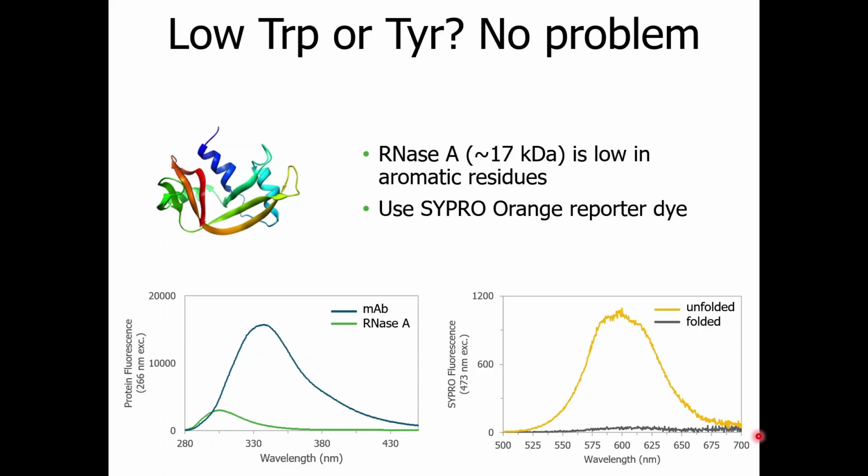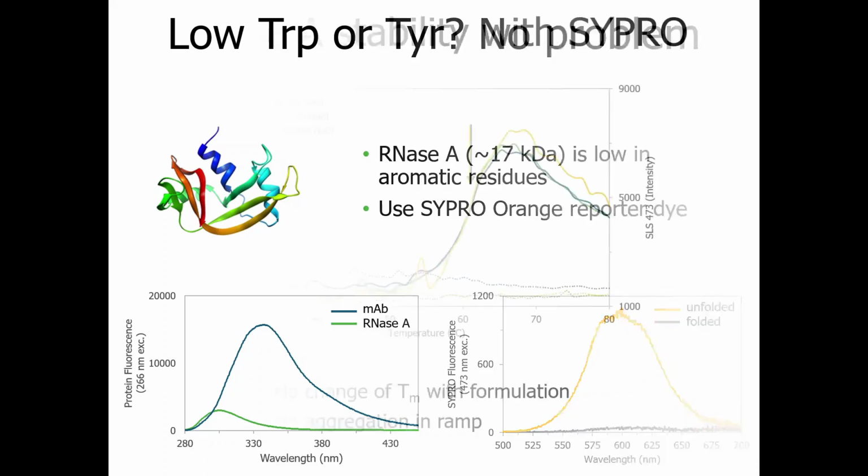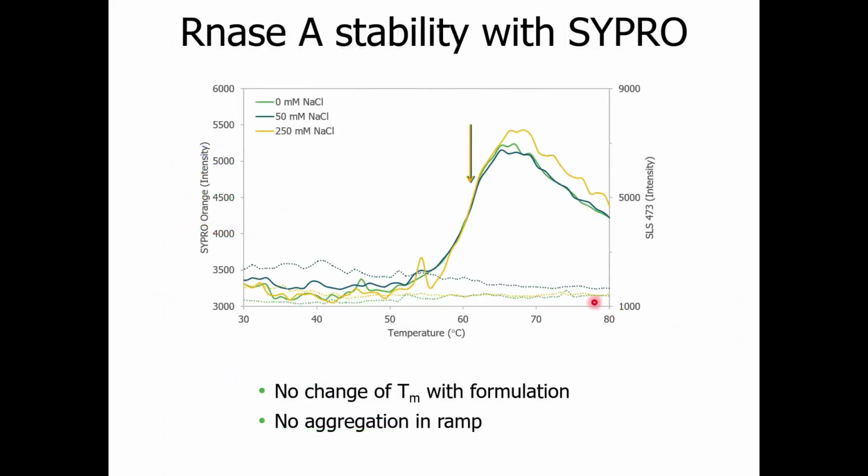So when we look at the thermal ramp experiment using RNase A and SYPRO Orange, this is what we see with our 3 formulations, the same formulations as before. We see no difference in the melting behavior between those 3 formulations, and we also don't see any aggregation happen. So in terms of RNase A, there's really no way we can judge which of these formulations is better and which one is the one we want to use for further optimization studies.